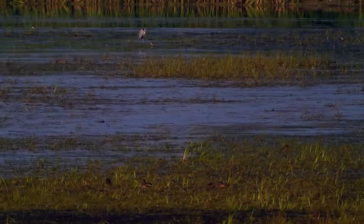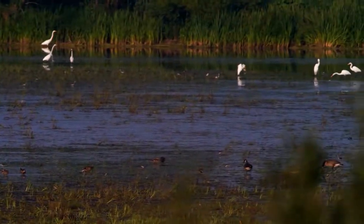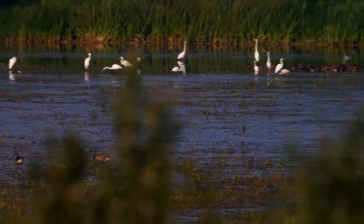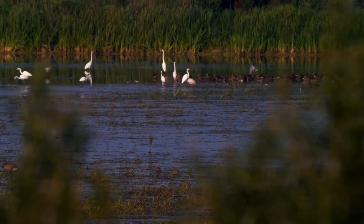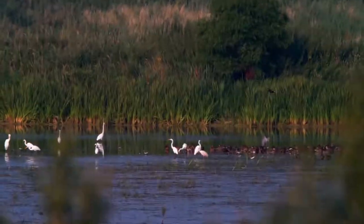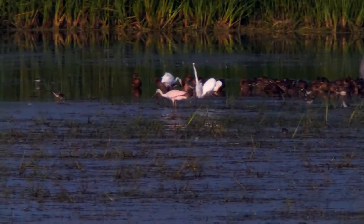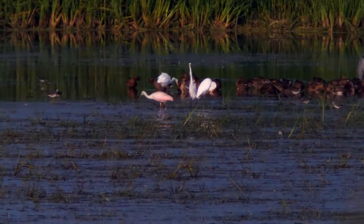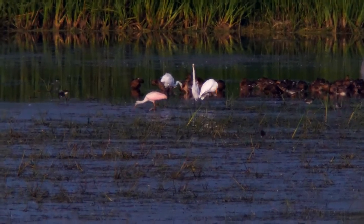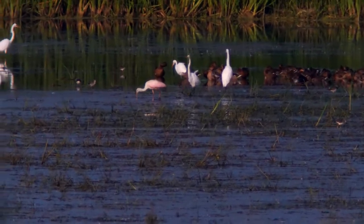There are some sandhill cranes here. I'm hearing one or two right now. Is that the spoonbill there? I believe so. Let's try to get a look at it. It's the pink bird, if you didn't know. Again, another rarity for New York State.